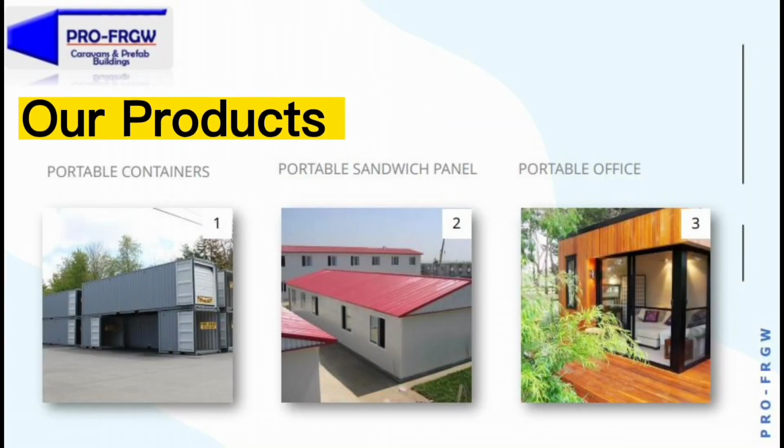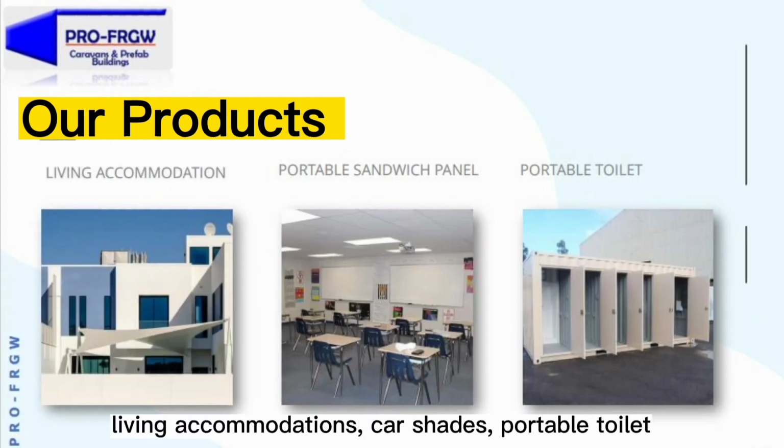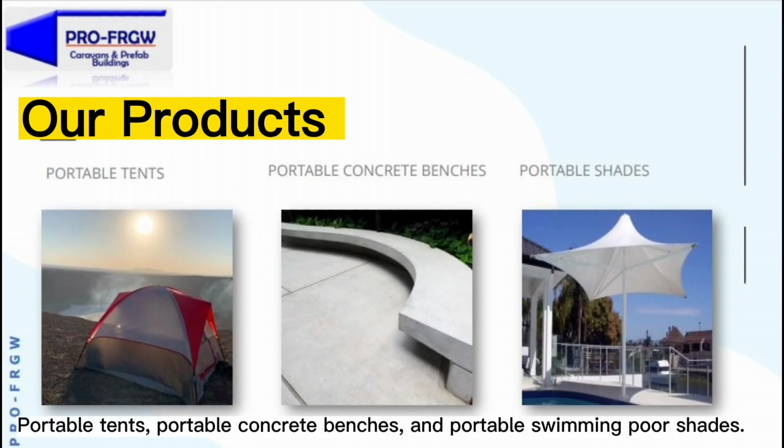Our products include portable containers, portable sandwich panel, portable office, living accommodations, car shades, portable toilet, portable tents, portable concrete benches, and portable swimming pool shades.